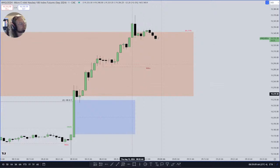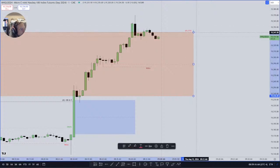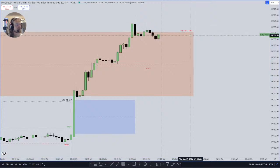Notice how we've reached the top of this hourly imbalance, hourly CB. I'm actually going to denote that. Sell side imbalance, buy side inefficiency. This is what it means. So we've reached the top of this.